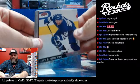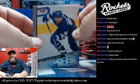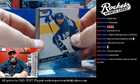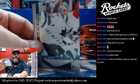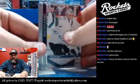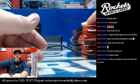Pretty snazzy, pretty sexy for the Nick Robertson. Congrats to Jay on getting one of the top Leaf rookies. I think Liljegren's in here as well. I haven't really looked at the checklist. I've been so busy selling the stuff that I haven't really had time to soak it all in yet.